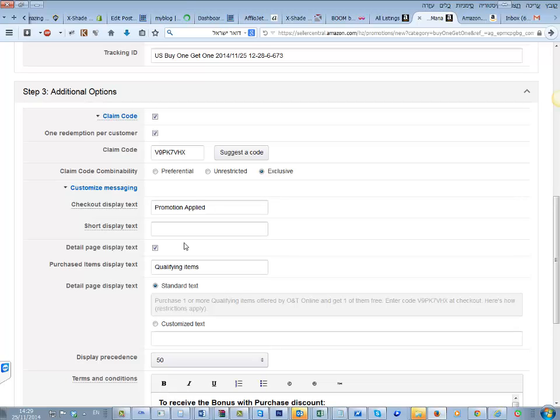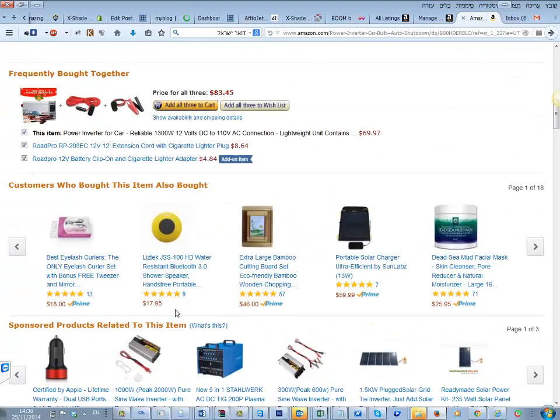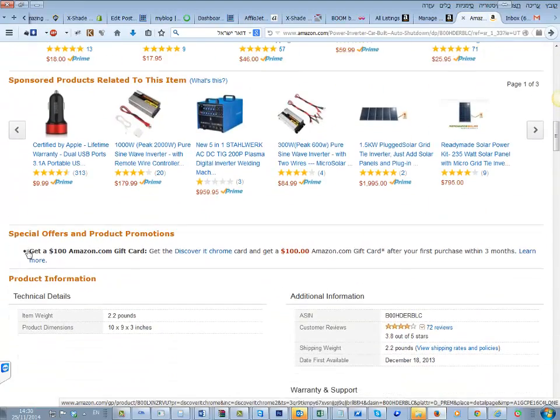Okay, you know what I mean? Will this one click? Yes. Basically, there is going to be standard text below. Here, let me show you when this text is going to appear. It's going to appear here.